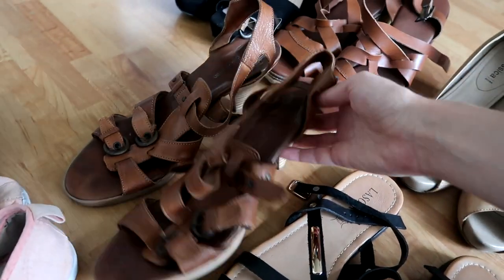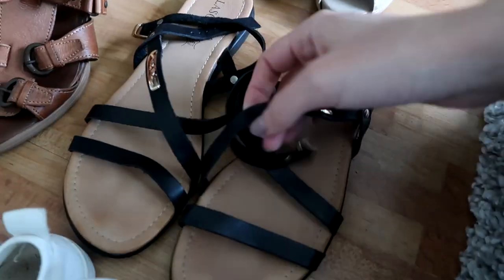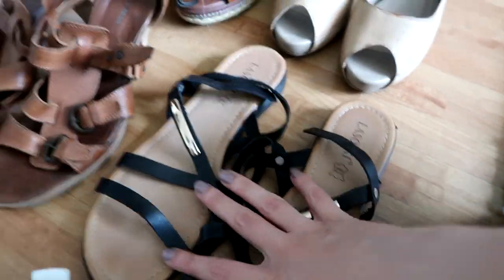Strappy sandals, I really like these. They're really cute, plus they're real leather, so I want to get my use out of those before I get rid of them. So definitely gonna be wearing these. Same thing with this, black strappy sandals, and these are flat, so that's really nice for like high summer and holidays and everything, so I'm definitely keeping those.